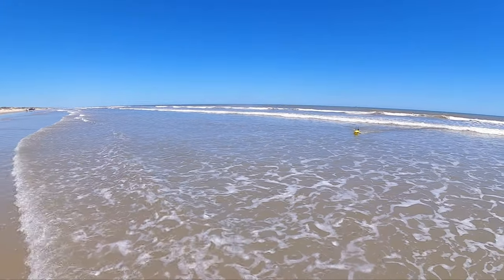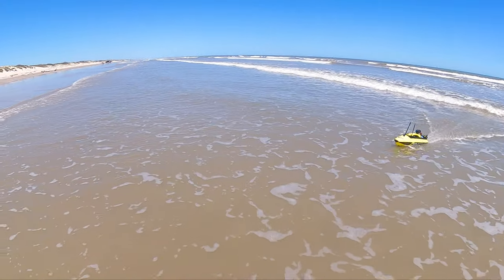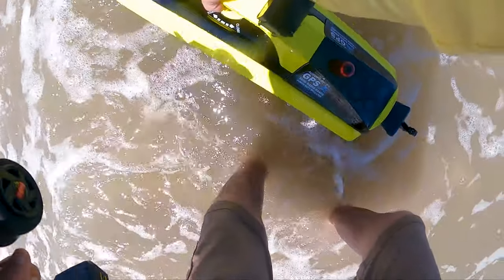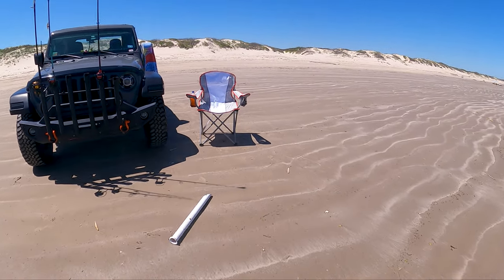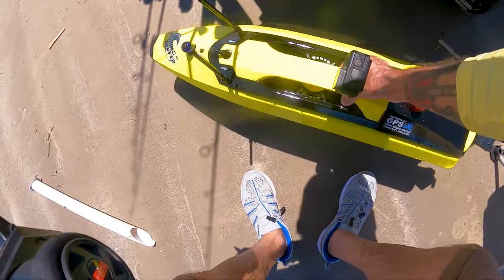Looks like it messed up the GoPro. Look at that. All right. At least I didn't lose it, but it messed up the GoPro. Oh, man, and the back came open. So that was a pretty good ways out. That was just past the second gut. So it kind of worked, which I'm surprised.